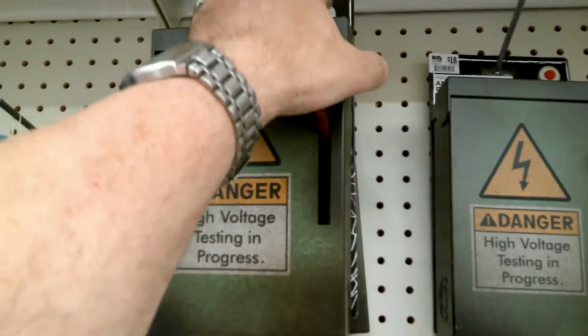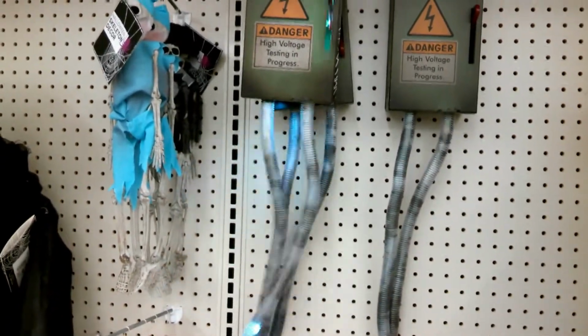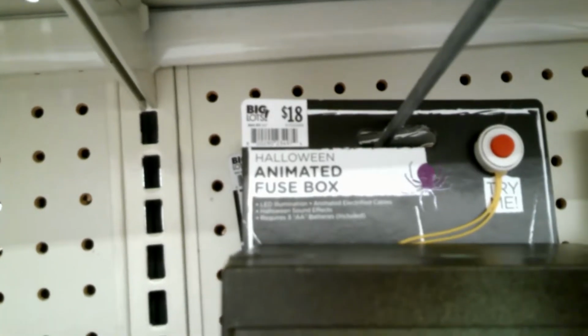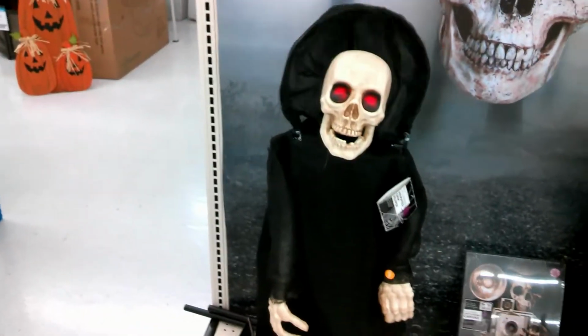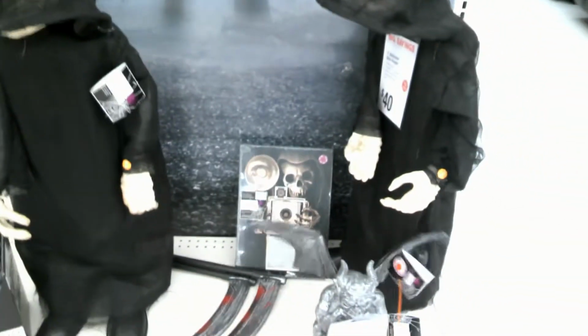Quality construction. A wire hoop here. And he's only $60. Look familiar. $40 for that.